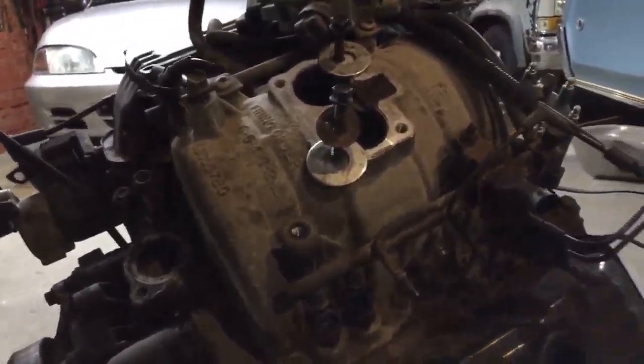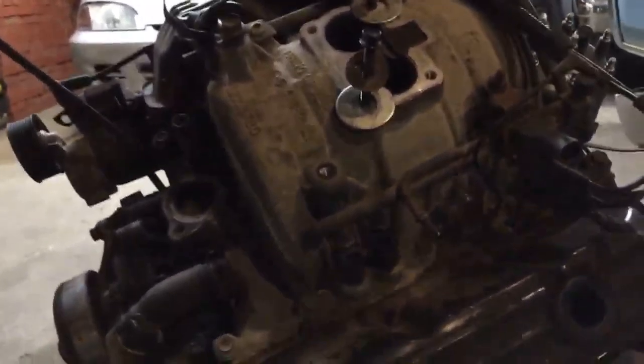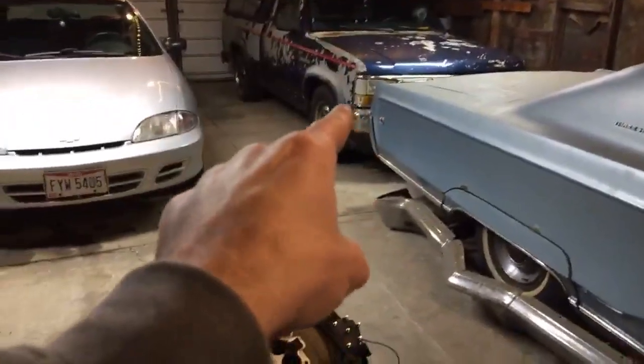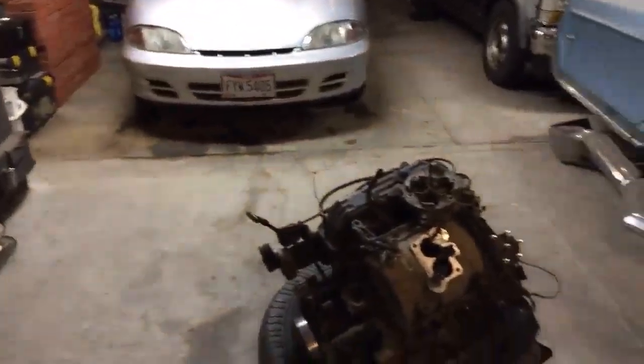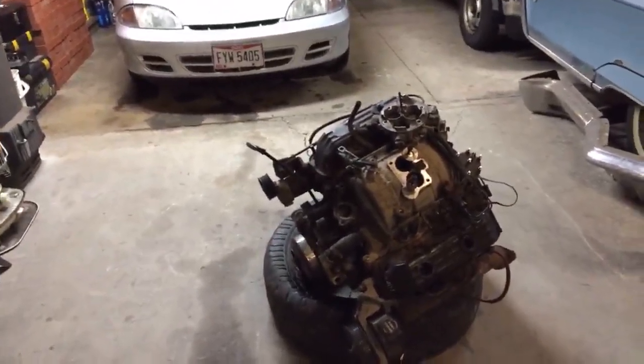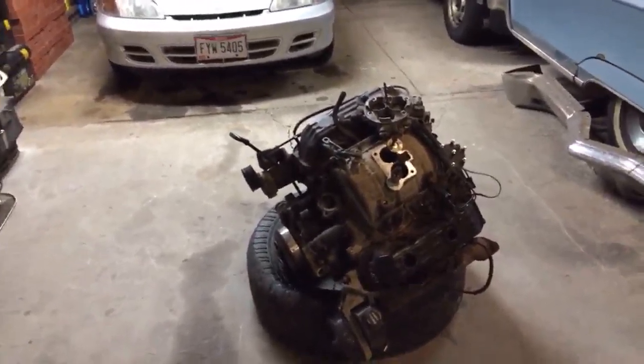And then the rest of the engine, I don't know. I do have to keep it pretty much together for me to be able to use it as mock-up for the exhaust system to go on that truck, because then I'll be able to weld everything while it's on an engine stand. It'll be a lot easier. And then once that is done, we can probably tear it apart and see what kind of shape the rest of the engine is in.